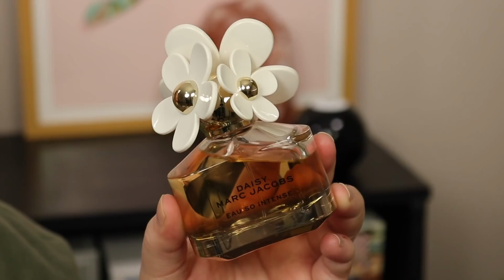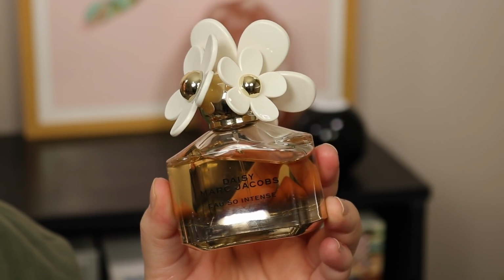This is Daisy Oh So Intense. I got this last year at Sephora. It was in one of the like kits. This is one of the ones I picked out. This isn't exactly like the original Daisy. There's something about this that's a little bit deeper and richer, and I really actually appreciate that about this one. The way the strawberry note is in here is so perfect.